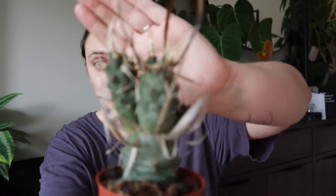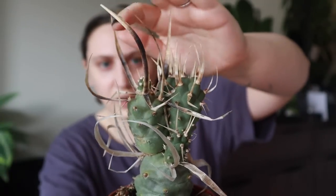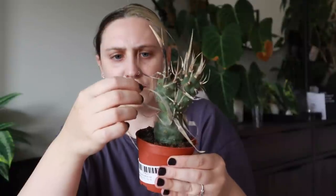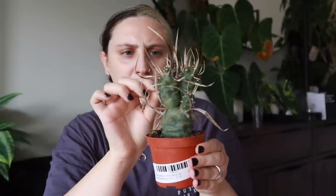It is so strange and odd. And they're kind of flexible. They kind of feel like very, very, very thin fingernails. It's very strange and I love it.